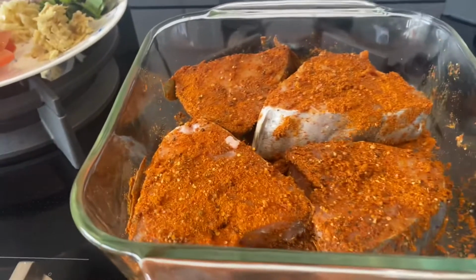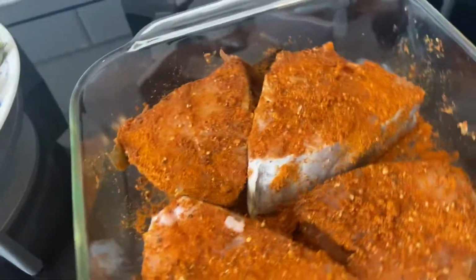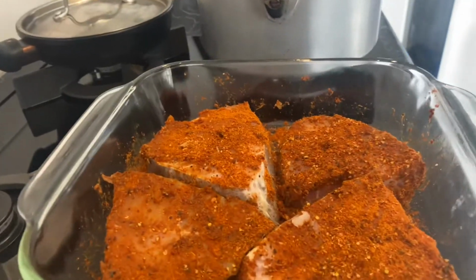And the mackerel is getting marinated at the moment, and it's got a whole bunch of spices on there, and I don't know what's in there, but it looks good.